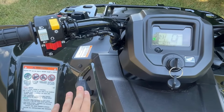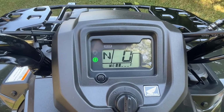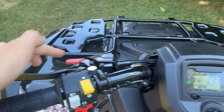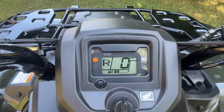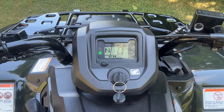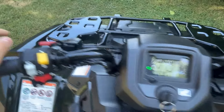Now on the left side, we have our two-wheel, four-wheel drive. Come to a stop, and you'll see it shows right there on the dash, right below the neutral sign. Four-wheel, two-wheel drive. You have a neutral light. To put this into reverse, pull the red lever, pull all the way back on the brake, and then you shift down into reverse, and then you shift back up with the foot shift to go back into neutral. These are semi-automatic, so no, there is no clutch on these. This is a front brake, this is a rear brake, and we have a second rear brake right there.